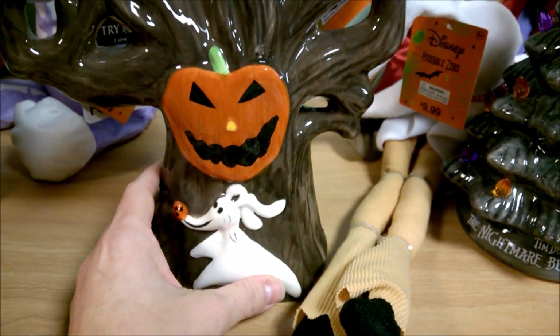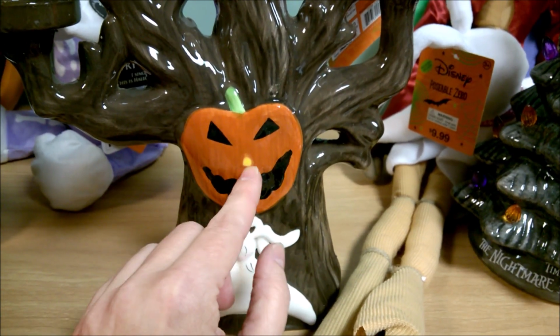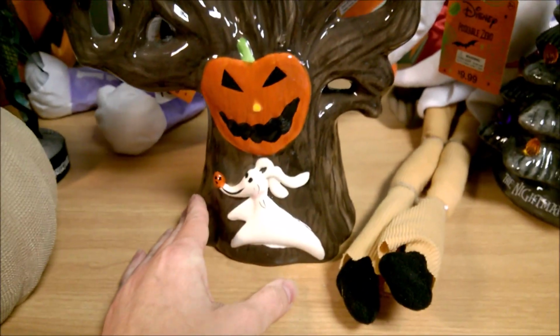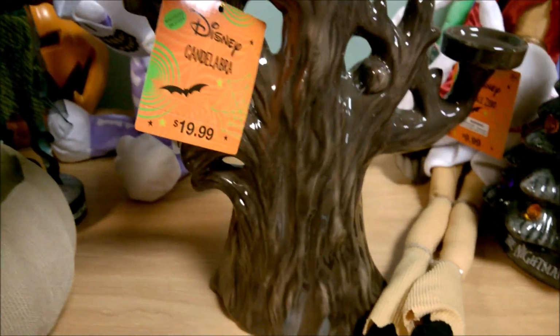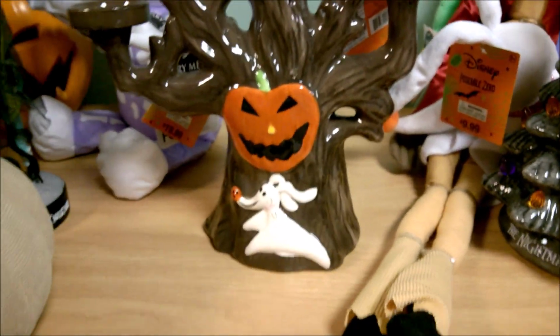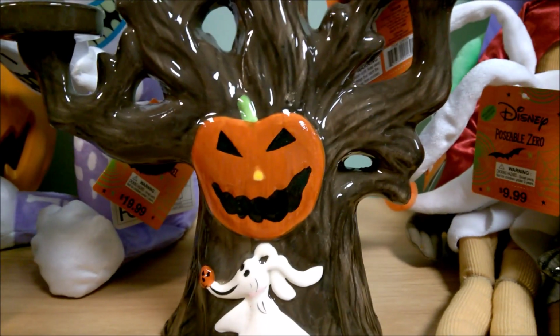And then we got a zero here on the base. And I believe this is supposed to be the pumpkin tree, because here's the pumpkin here. I'm assuming this is the door. But I don't know, because that kind of doesn't really look like it. But maybe, I think that's what that's supposed to be. But yeah, pretty much it's just a ceramic tree you put tea lights on. So that's pretty cool.